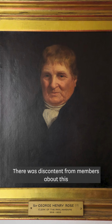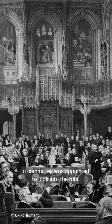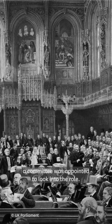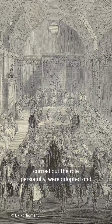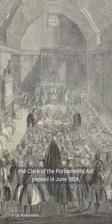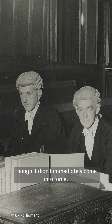There was discontent from members about this, and alongside a wider push for parliamentary reform, a committee was appointed to look into the role. The committee's recommendations, including that the clerk carried out the role personally, were adopted and the Clerk of the Parliaments Act passed in June 1824, though it didn't immediately come into force.